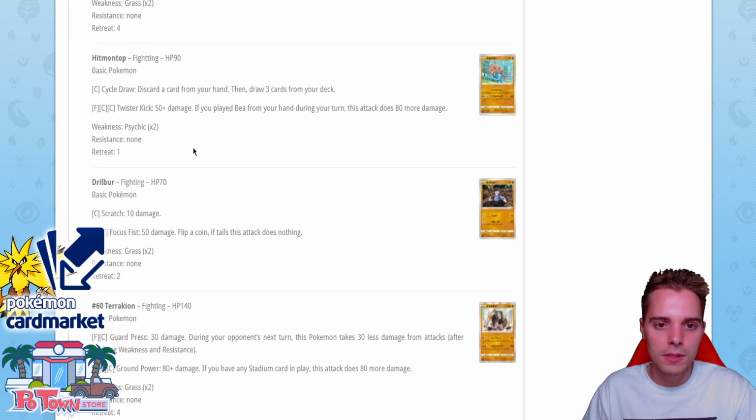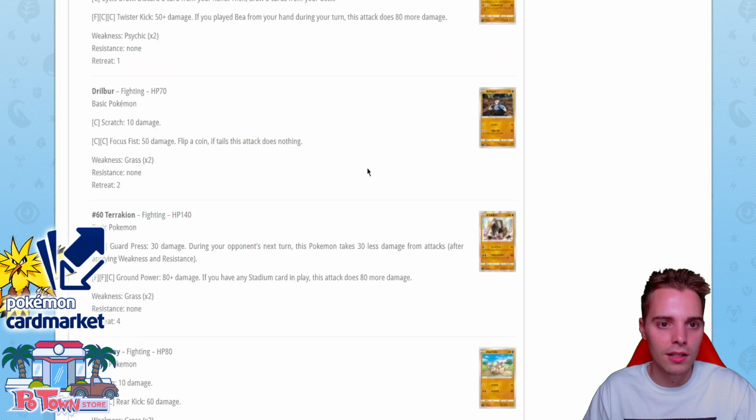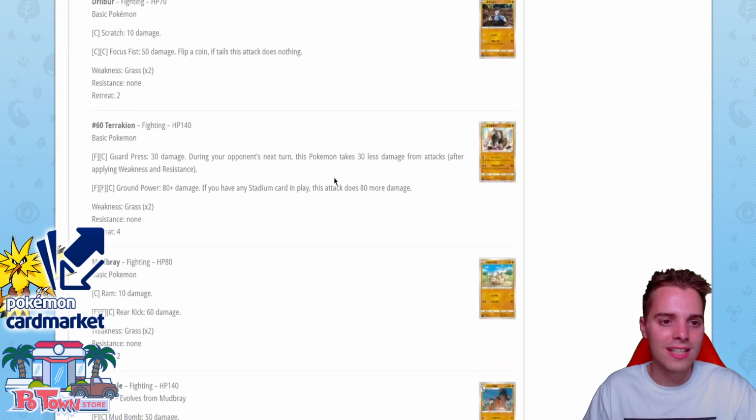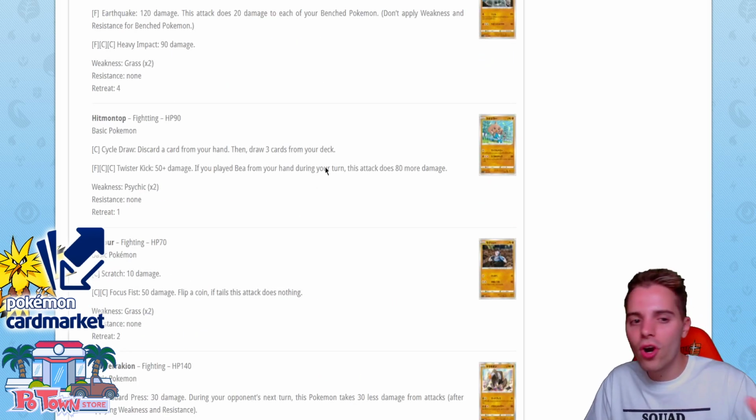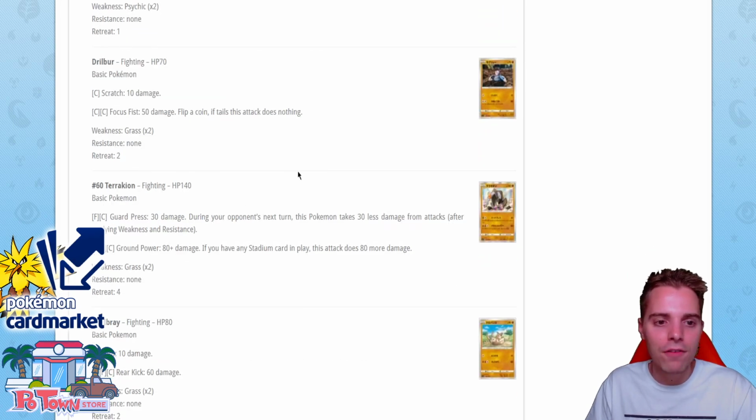Okay, Hitmontop. If you played Bea from your hand during your turn, 80 more damage. Yeah, I don't think it's still... 80 damage plus 50 damage still doesn't one-shot Eternatus VMAX. Terrakion, 80 damage. If there's any Stadium card in play, you slap 160. 160 is close. With a Vitality Band, you actually one-shot Eternatus VMAX. You need like 3 energies to do that, but I've seen worse things happening. We have Karate Belt, we have a Touch of Turn, so if you can wait 1 turn and let something like a Jirachi blow up, you might have yourself an answer against Eternatus VMAX.